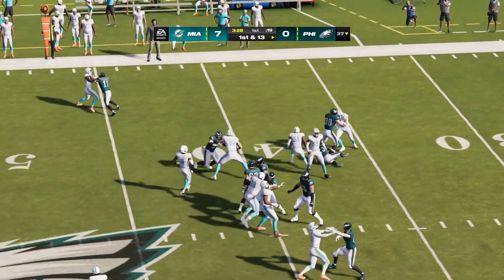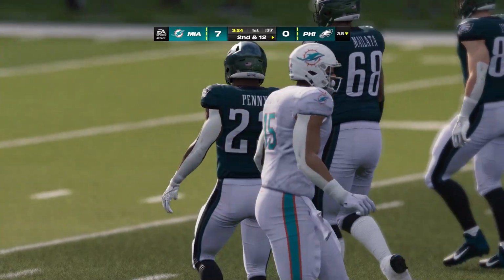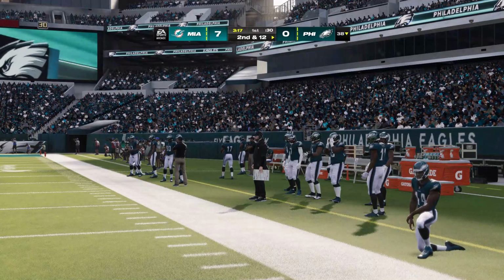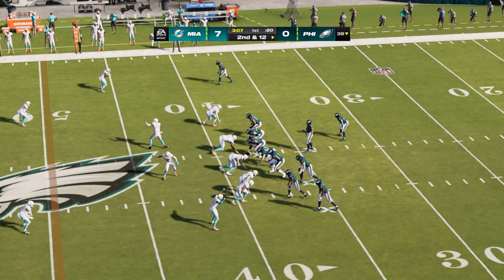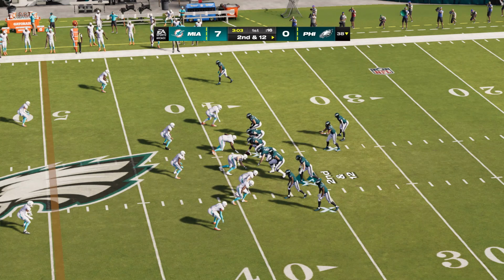Inside handoff, Penny. Only a yard on the pickup there, and it'll be second down. A one-yard gain could look like a disaster, but it all depends on how the game is going. Is it a series of one-yard gains running the ball? If that's the case, you might have to start thinking about throwing it a little bit more. But if it's just the occasional one-yard run, hey, congratulations to the defense. They won that one. Come back and get them the next time.